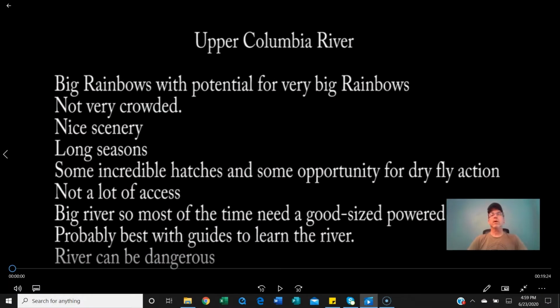First, we'll take a look at the upper Columbia River. The greatest thing I can say about it is just the potential for really big fish. There are big rainbows in there, and there's potential for very big rainbows. So it's great. It's worth giving it a try. It's not very crowded. It is scenic, a beautiful area in northeast Washington. I would encourage you to go with a guide if you can afford that. At least give it a try and see what it's like.